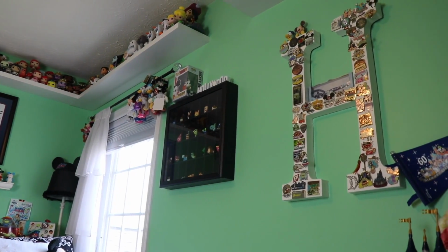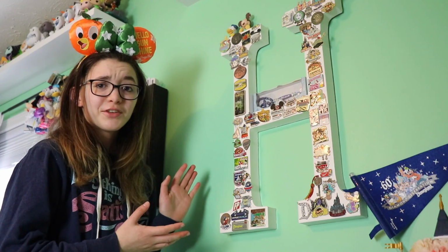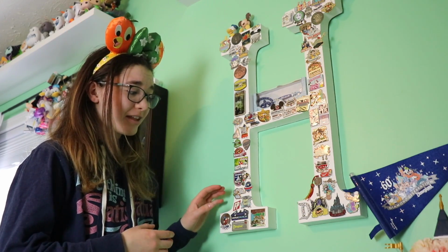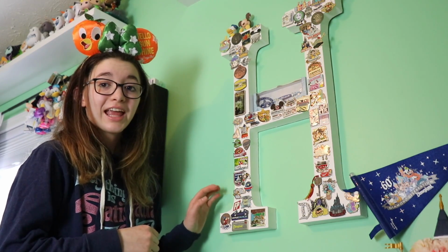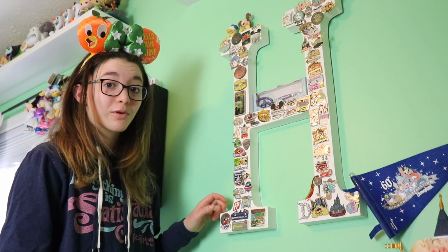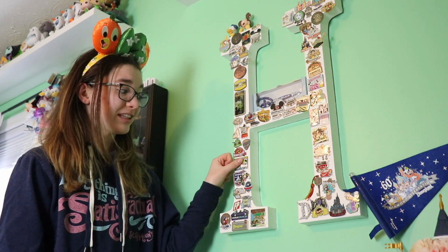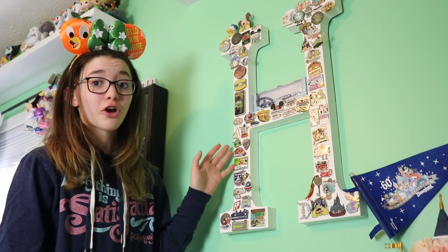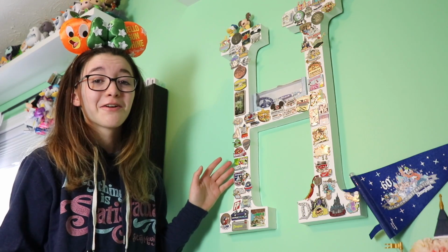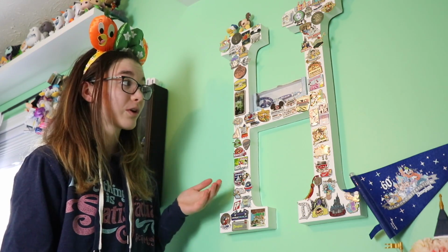Moving here to the right of that little display, we have my pin H. And a lot of you guys are actually asking about this. This is just a cork H that I got at Joann's or like a craft store. It's literally just cardboard. It was a tan color. I painted it white just to help accent my room. And then I can just easily push the pins into it and they come out super easy since it is just a thin cardboard, so that's a fun little hack for you guys if you're looking for something to do or another way to display your collection.